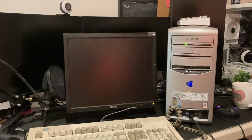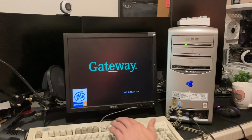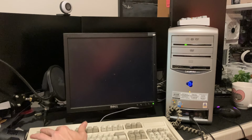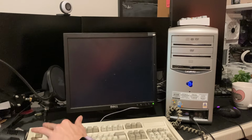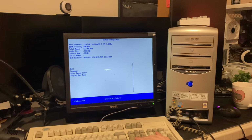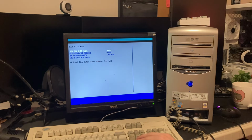So I gotta spam F11 or some shit as fast as I humanly can. It's gonna be F11 or F12. F2! Come on! BIOS! Come on! Yes! It works. Alright. Enter system setup, display boot menu. I think I want boot menu. No, I don't.